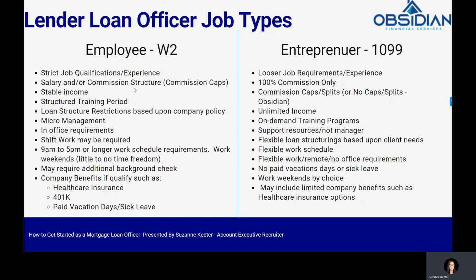So you have to make sure that you are reading everything as part of that job description, that application. Ask as many questions as you can in an interview process to make sure you're completely informed of what is being asked of you.